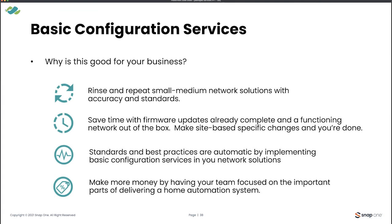That's a huge advantage, is that you kind of just build in standards and best practices by using this service for networking, and then make more money. That's the ticket here, is to make more money. You have these fixed costs for configuring these things and getting them running out in the field so that you're going to have a functioning network out of the box.